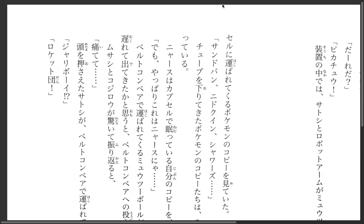And red polar bear. Was that Ash? Yes. Musashi to Kojiro ga odoroite furi kaeruto itete. So Ash and, that's a good guess. So Ash's name is actually Satoshi. So Musashi and Kojiro, that was a good guess by context, but this is actually Jesse and James. They are odoroite and they furikaeru when they hear this noise.